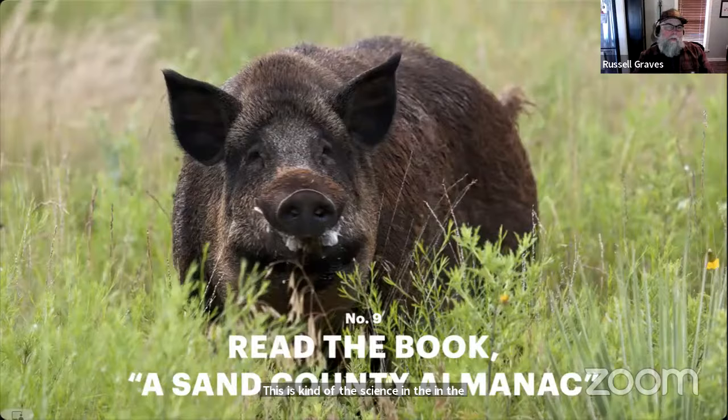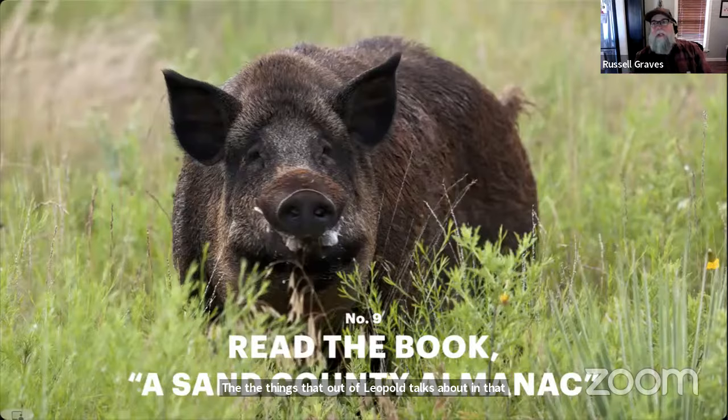So if you have a cold winter's day and you want to learn more about nature and natural ecology, A Sand County Almanac is a hard book to beat. And again, what amazes me is how relevant the things Aldo Leopold talks about in that book are today here in 2024. It's hard to believe it's that late.